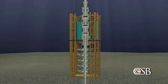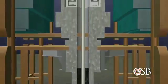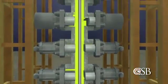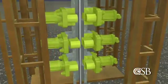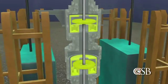If a kick occurs, the blowout preventer is designed to prevent flammable oil and gas from traveling up the riser to the drilling rig. This is done by sealing the area around the drill pipe, known as the annular space. To do this, the crew can manually close pipe rams and donut-shaped rubber devices known as annular preventers.